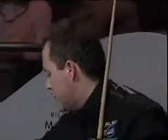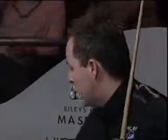So a very fine start from John Higgins, whose big match confidence seems to be fully restored now.